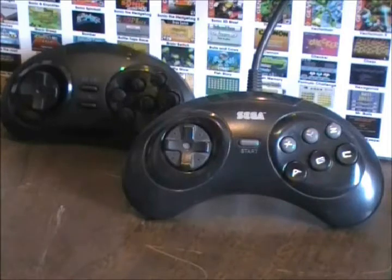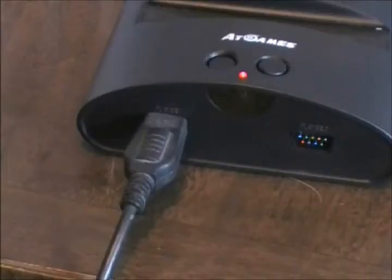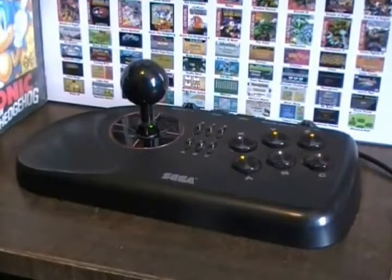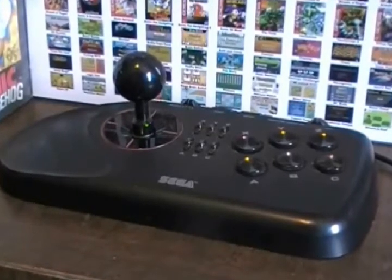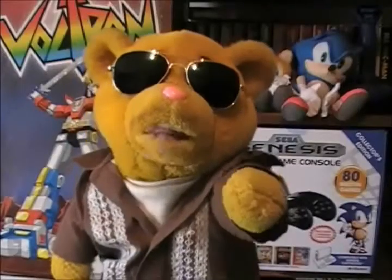But if that really doesn't work for you, there are ports on the front of the system where you can plug in an original Sega Genesis controller if you want to, and it's great. Actually, you can plug any Sega Genesis controller in there. It even works with the arcade stick. Yeah! So I think the controls really work.